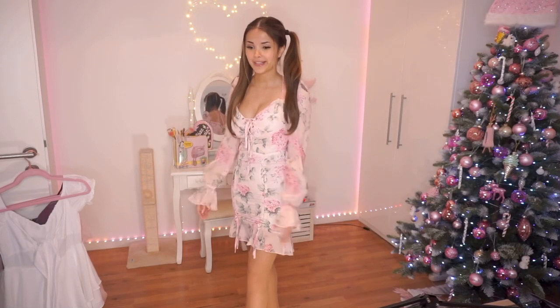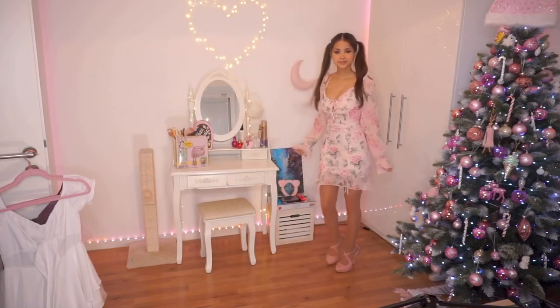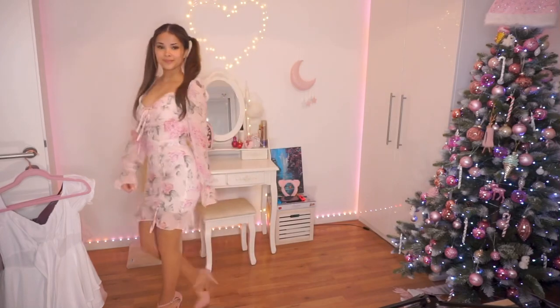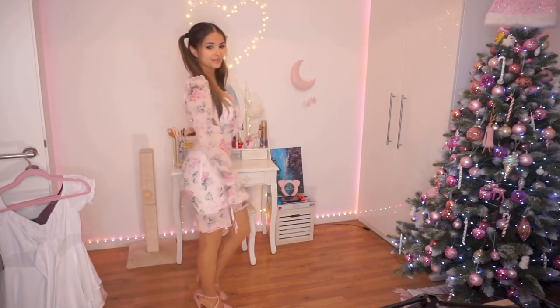It's just such a shame because it's so cute, and maybe if you have the right body type for this, go ahead, get it, because it is so beautiful in theory. But I just can't with this part. Like, look how I walk. It's kind of hard walking in this.